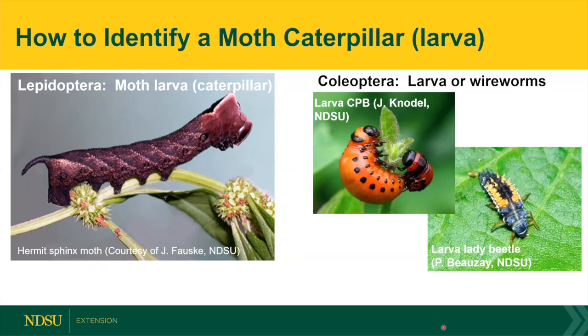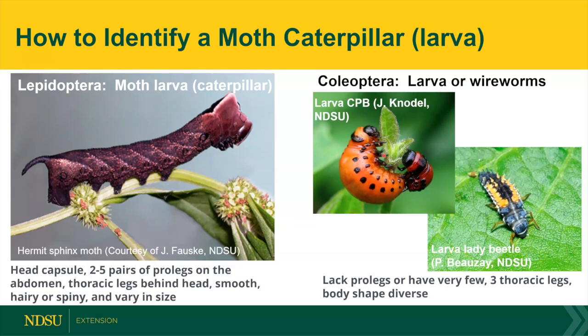Staying in the beetles, the Coleoptera, this is the larvae of the Colorado potato beetle on the right top picture. You can see it's grub-like, has the head capsule and the thoracic legs again. And here's a lady beetle larva, kind of alligator-like, the 3 pairs of thoracic legs, and it has the orange and black coloration that you see with the adult beetles.